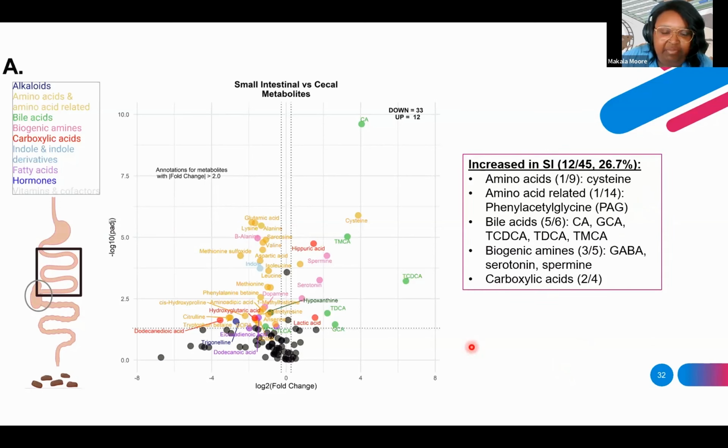Again, in comparing metabolites that were increased in the small intestine compared to the cecum, we see a lot of changes that were kind of expected, but we see some that I couldn't predict. Why is cysteine availability so high in the small intestine versus the cecum? That was the only amino acid that was higher there than it was in the cecum.